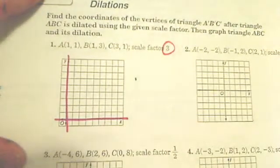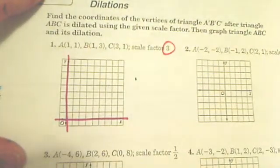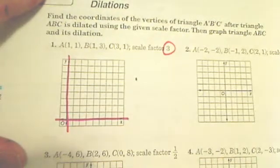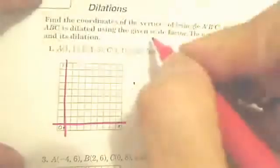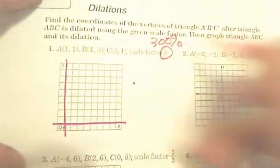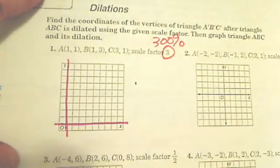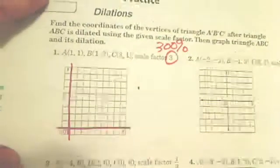What percent is 3? 3, how much? 300% or how much money? $3, 3.0. This is 300%. So when you draw out the picture, it's going to be 3 times big. Now, how do I know? Very simple. This is what you do.